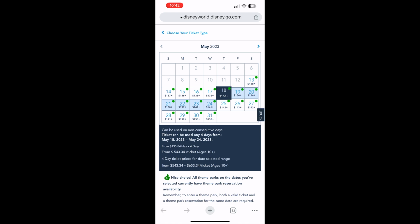It's basically giving you almost a week to use your tickets for 4 days, because most people vacation in Orlando for about a week so that they don't have to go to a park every day. There's a lot of walking and things like that. So we could talk about that in a future video, but understand that you're given a window in which you can use that based on the first day that you selected.